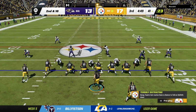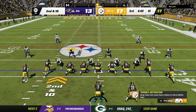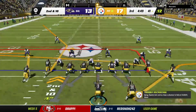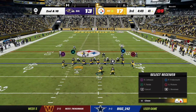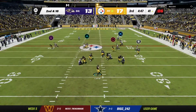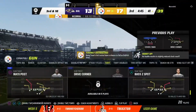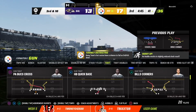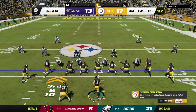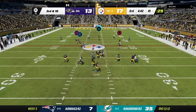So after the incompletion on first, now second and 10. Corral. And seeing nowhere to throw, he chucks this one away from harm. Incomplete. Now it's third down. Well, to me, there was no question about the intent there, and I think he was a little fortunate that the penalty flag didn't come out for grounding. But he'll get away with it and get another shot on third down.